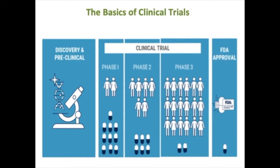Clinical trials in each phase are designed to answer certain questions, while trying to make sure the people taking part are kept as safe as possible. Every new treatment is tested in 3 or more phases of clinical trials before being considered reasonably safe and effective for the pharmacy.